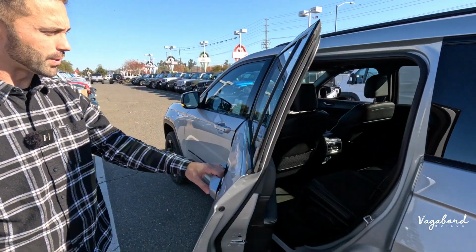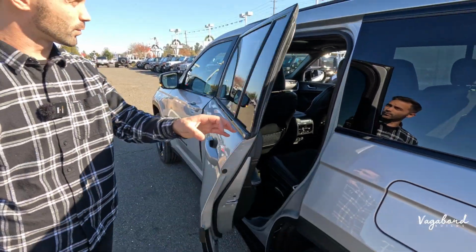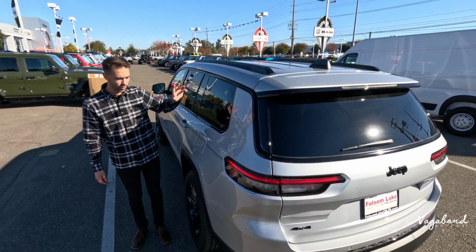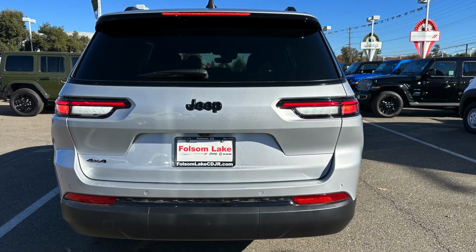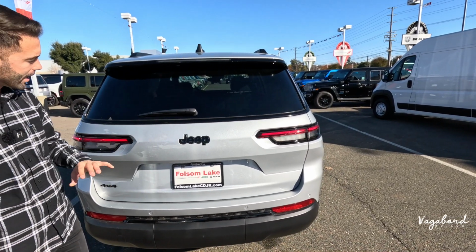Now let's go ahead and open up that second row. Very nice big area getting into that second row. Up top, roof rails. I'm going to show you guys that you can opt in for different things like the rack and all that stuff. All right, moving over to the rear end. Starting with the top, spoiler with the LED brake light, that wiper for that back glass.